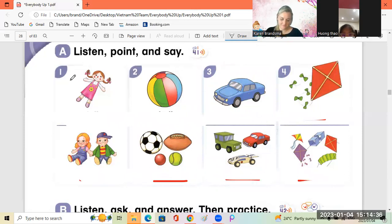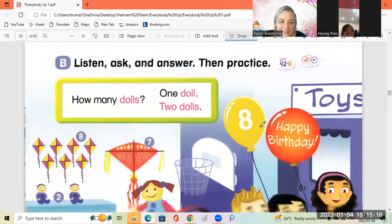Okay, number one. Doll. One doll and two dolls. And number two? One ball and four balls. Number three? One car and three cars. Yes. Number four? One kite and five kites. Yes.